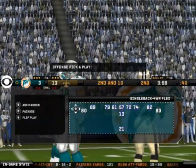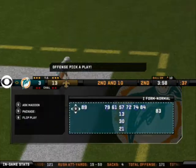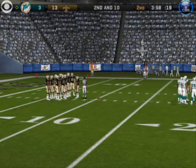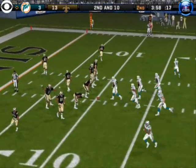He was pressured as the defense forced the issue. Yeah, and that's something the defensive coordinator mentioned in practice this week. Making the quarterback throw the ball before he's ready to throw it. 12th play of this drive.